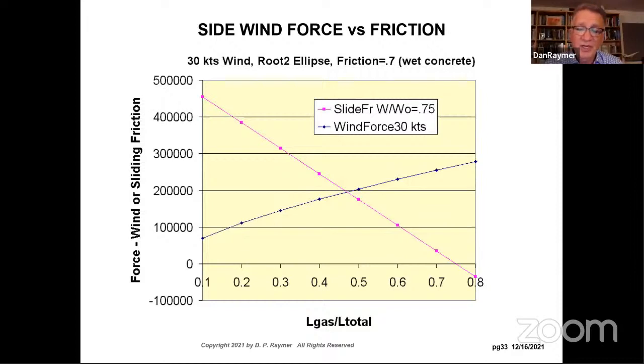So what I'm doing is I'm saying, I want to make sure that even if there's a steady large wind and I get pushed and it starts moving, I want it to stop moving. So it's not just the static breakout. I want it to actually slow itself down and stop if it does start moving. And so I came up with these two curves here.